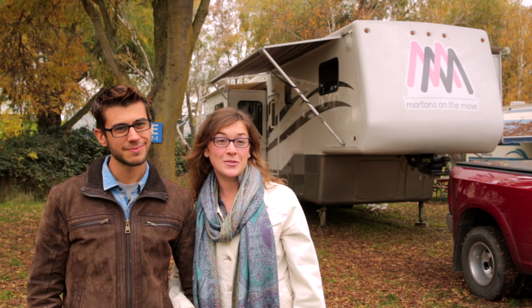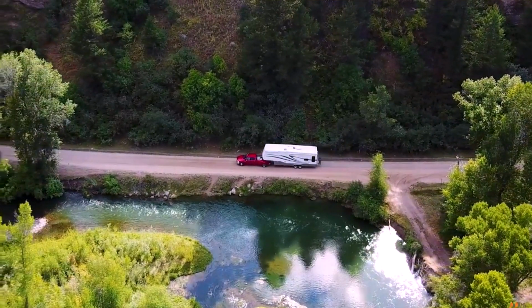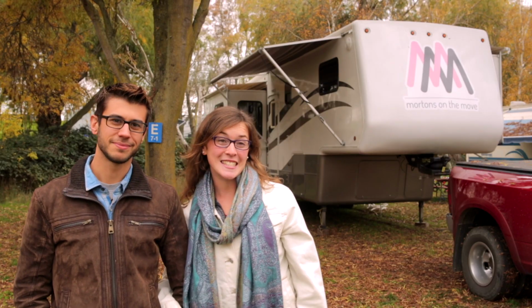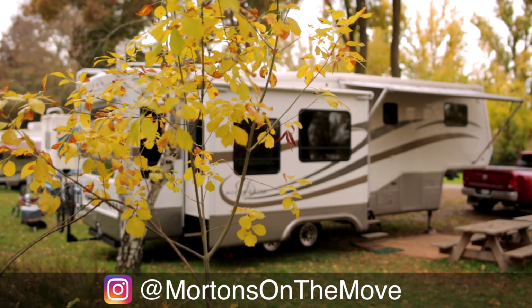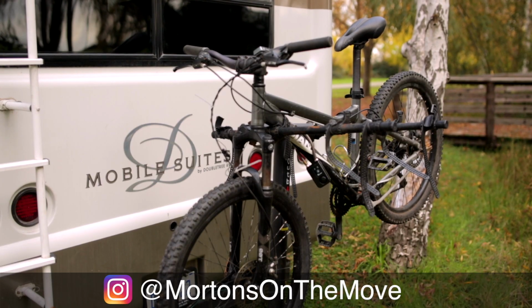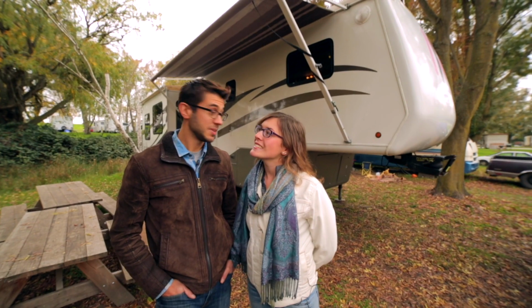We have been traveling full-time in our RV for the past 14 months. We've covered 21 states and about 24,000 miles. And this is our home on wheels. So we live in a 32-foot fifth wheel. It's a DRV Mobile Suites and it weighs about 16,000 pounds. How about we check it out?